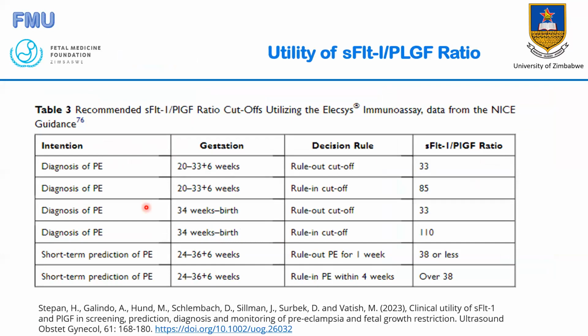So between 20 to 33 plus 6 weeks, these are the cutoffs. There is no role for the sFlt-1/PlGF ratio in the first trimester. The best test is the combined screening model, the FMF model for first trimester screening. But for second trimester screening, we can bring in the PlGF and sFlt-1 in terms of diagnosis here.